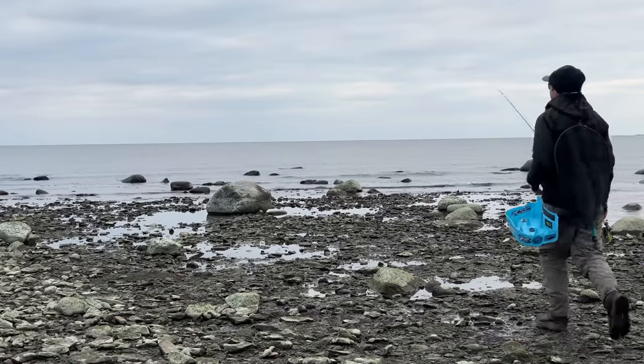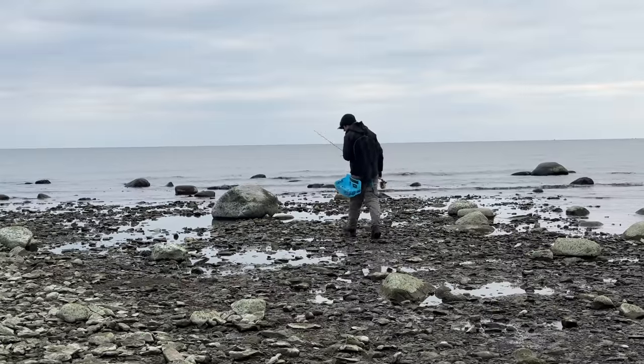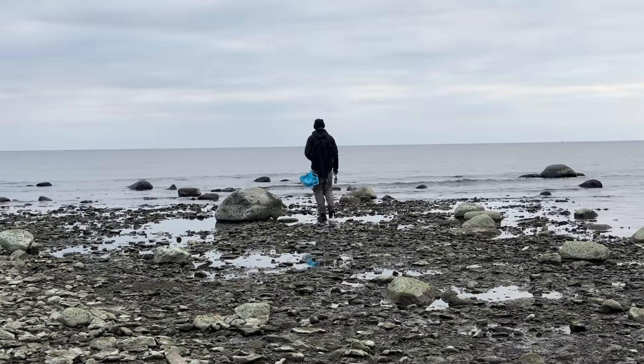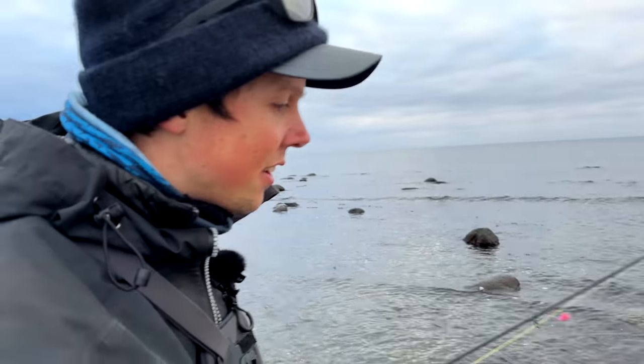Days are short, but if you manage to find the right spots, you can have the most memorable days of the year. Conditions today look really good. I'm very happy about the calm conditions that we have right now. Water level is pretty low. I mean, a lot of the shoreline is bare.